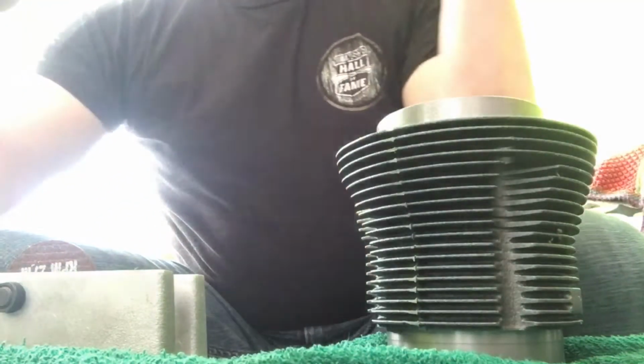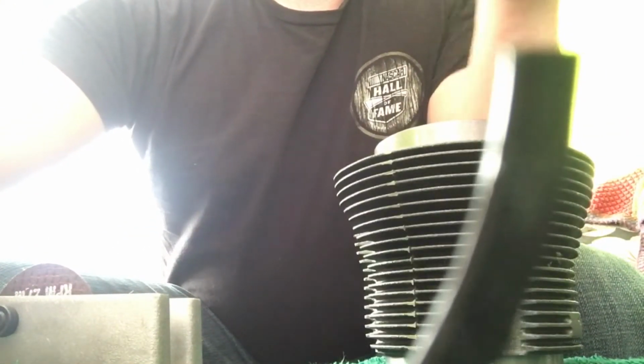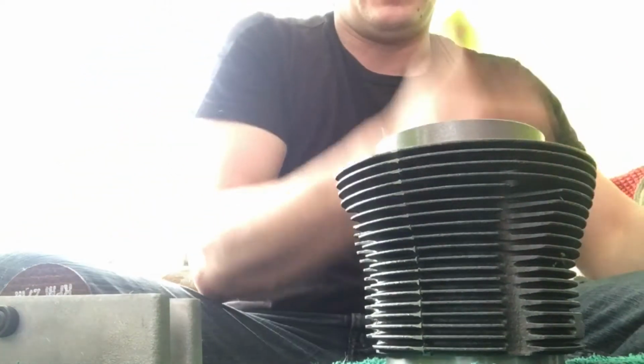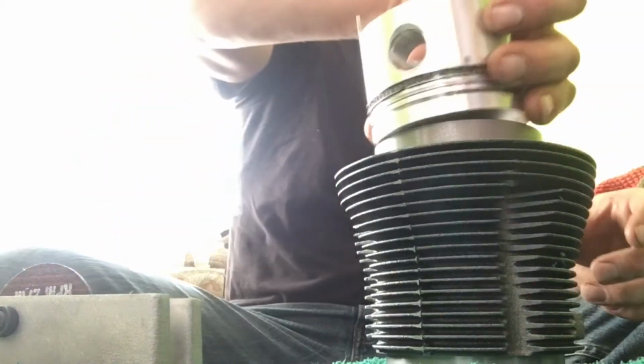Also on a new set of rings, see if that'll come into focus. Come on. They are labeled top. I don't know if you can see that right there. But it is labeled top 2. And then my top compression ring is labeled top 1. Focus. So the way they came out is the way they're going back in, and that is with the writing facing upwards, or sideways, I guess, towards the head.